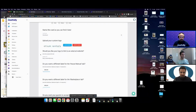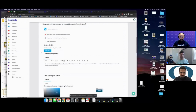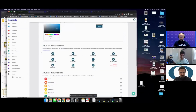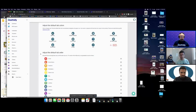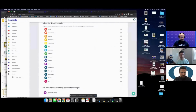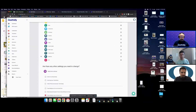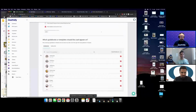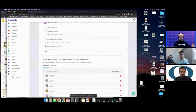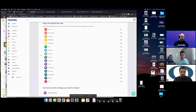And then as we keep going down the page here, he's adjusted the colors of these default tabs. These are the default categories within the guidebook. Those are all the OTM blue that we've got matching there. And he's also organized the order of his tabs as well. So it's a great way to set that up and make sure that look and feel is on point for all of your categories and all the colors that they see within the guidebooks, and you're ready to go.